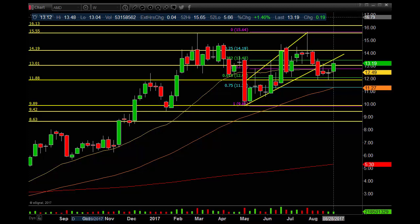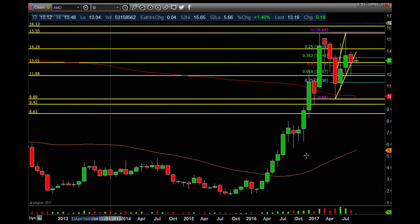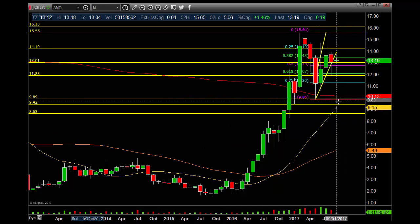Let's go into the monthly real quick since we had the monthly close. Monthly, same thing, guys. You're a little bit stretched from the 20 MA, still above all of them. I still think you come back in here around the 10 bucks, 995 or 945 right in here. Gosh, I love this area. I hope we get there. I'll be buying the dip on this one, guys. But right now, just be careful with this one. You still have these big red bars coming off this high.